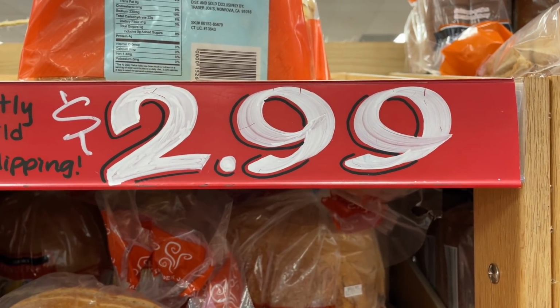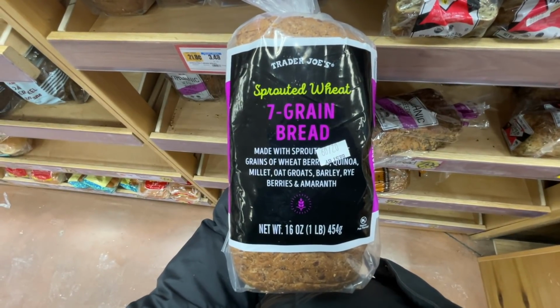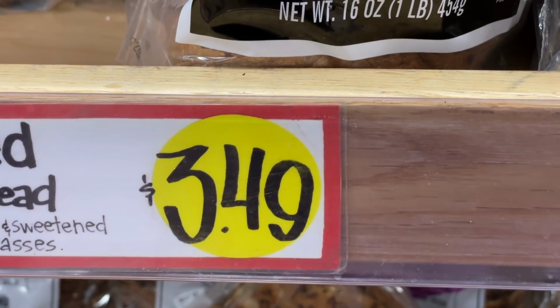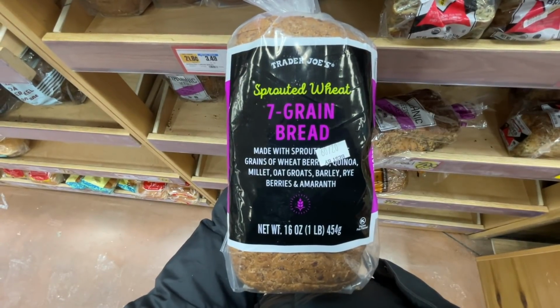I also did see this sprouted wheat bread, which very much resembles the Ezekiel bread, but it's much cheaper. It's only $3.49, whereas Ezekiel bread is, I want to say it might even be north of $5. It could be in the $5.99 range for the Ezekiel bread.